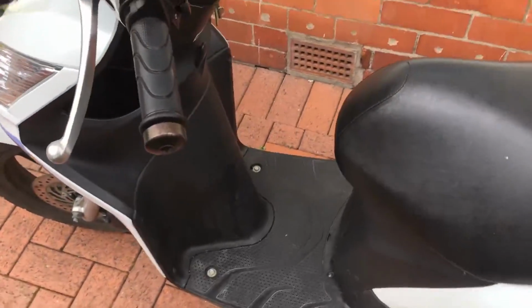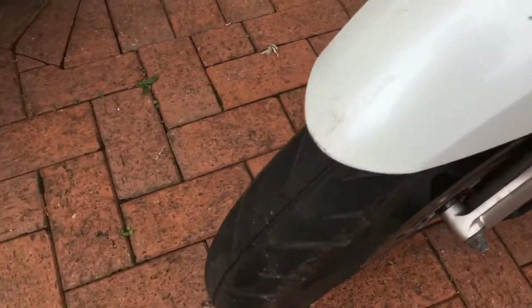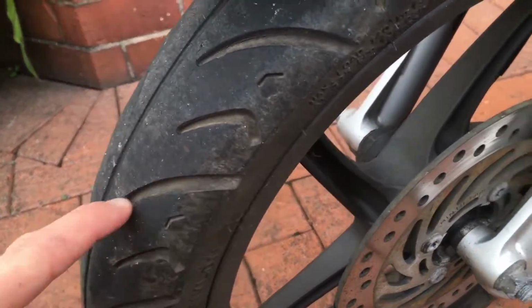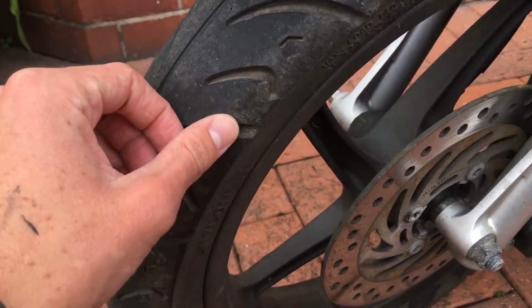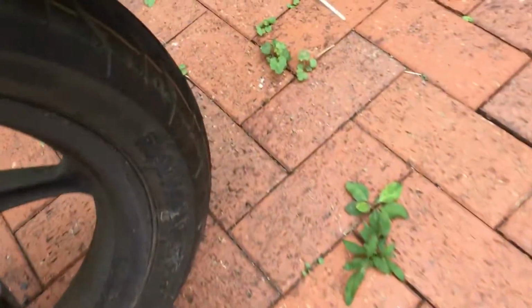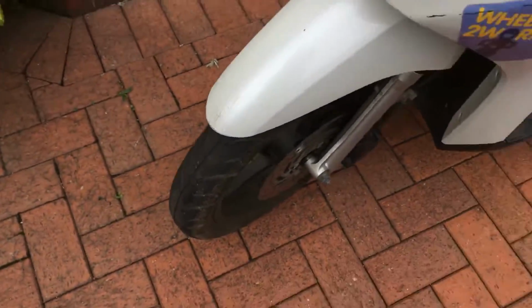And the only other thing I've mentioned is that when you get one, make sure you check how deep these divots here are, because if they're very, very shallow, they've been worn down and you're not going to get much grip. This one, the back tyre is newer because these are deeper, and the front one obviously isn't. And that's all you need to check.